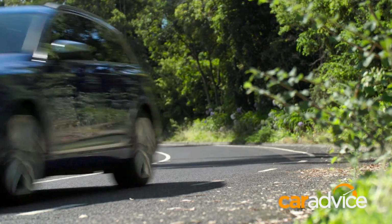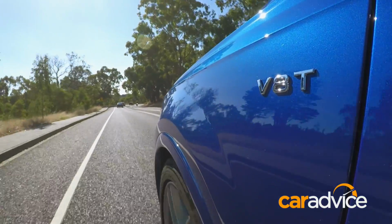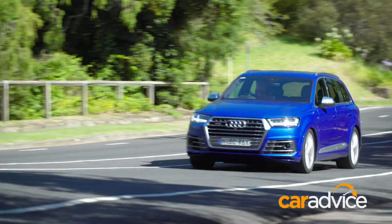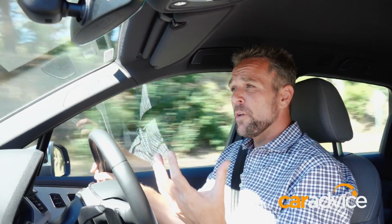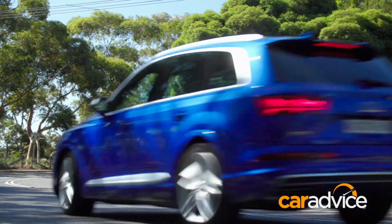The way that the SQ7 behaves, particularly at lower speeds, feeling a little bit urgent, a little bit jerky, it's almost too much car for that day-to-day running around. So unless you're driving beautiful, sweeping, open mountain roads at 100 kilometres an hour every day on your commute, perhaps a regular Q7 would be the better car.